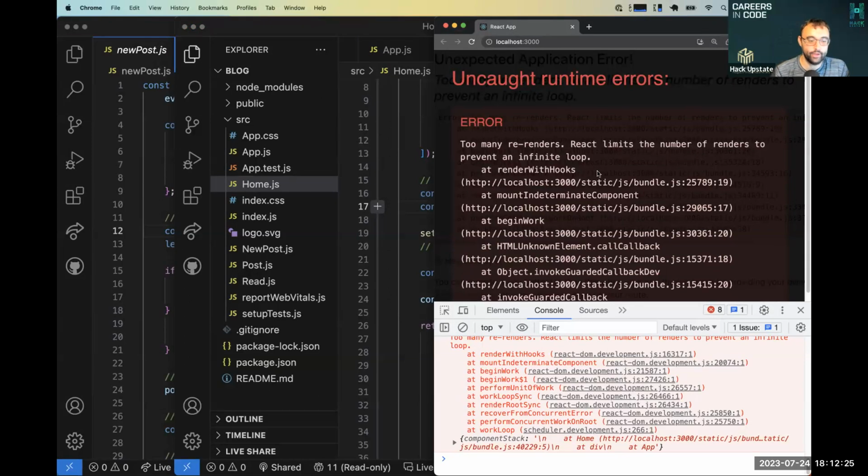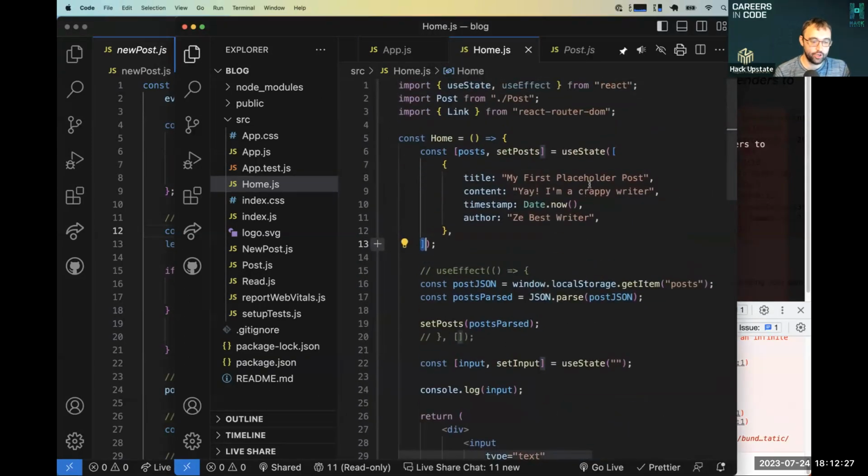Well, why is it re-rendering? The page first loads, it pulls the item out of posts, everything is fine. It parses everything out, everything is fine. And then it goes to take those parsed out posts and set it into state. So the set state causes this Home to re-render, and it goes, oh, I'm re-rendering.